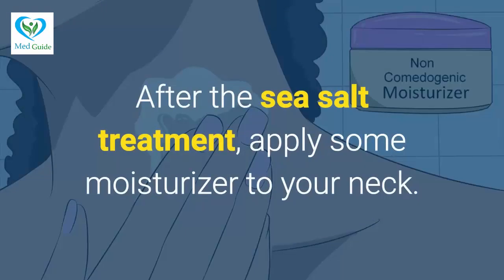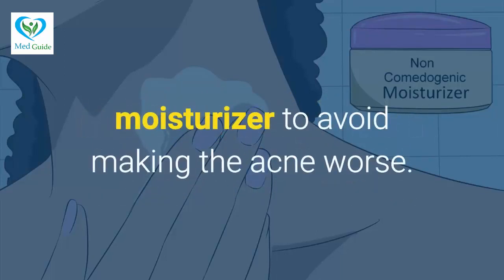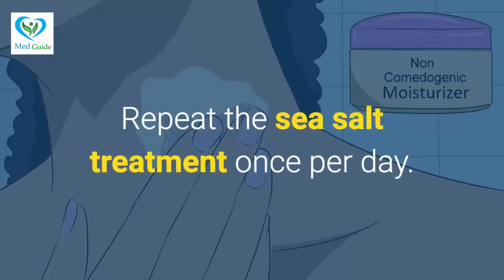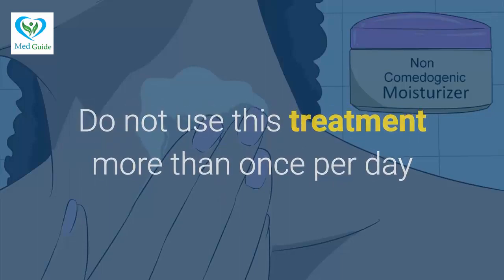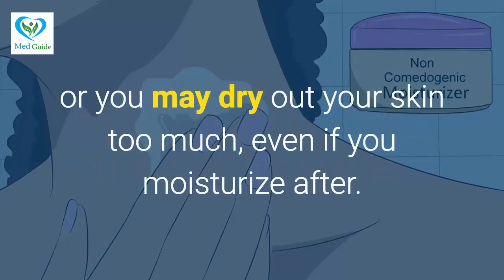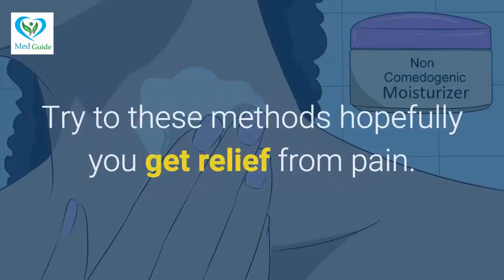After the sea salt treatment, apply some moisturizer to your neck. Make sure that you use a non-comedogenic moisturizer to avoid making the acne worse. Repeat the sea salt treatment once per day. Do not use this treatment more than once per day or you may dry out your skin too much, even if you moisturize after. Limit yourself to 1 sea salt treatment per day.